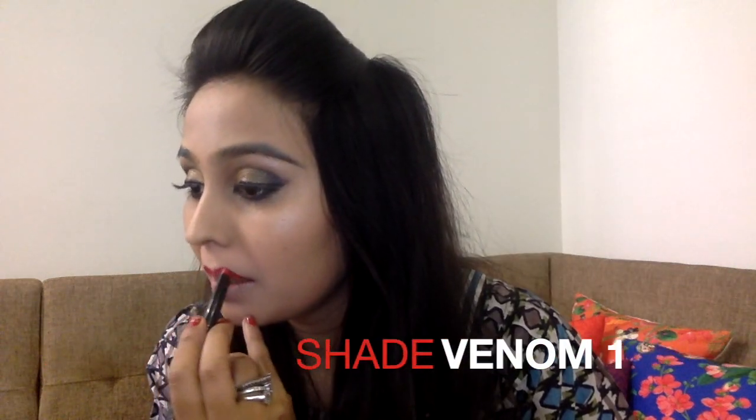So concealer again. Now it's time for Venom 1 and Venom 2. These are more of red and brown colors. So this is Venom 1, Venom 2. Again, the formula is very smooth. This is more like a Ruby Woo, but Ruby Woo is a little drier. This is very soft, smooth, and very nourishing. So I think they've put some moisturizer or something, so it's moisturizing your lips. So I like that part.